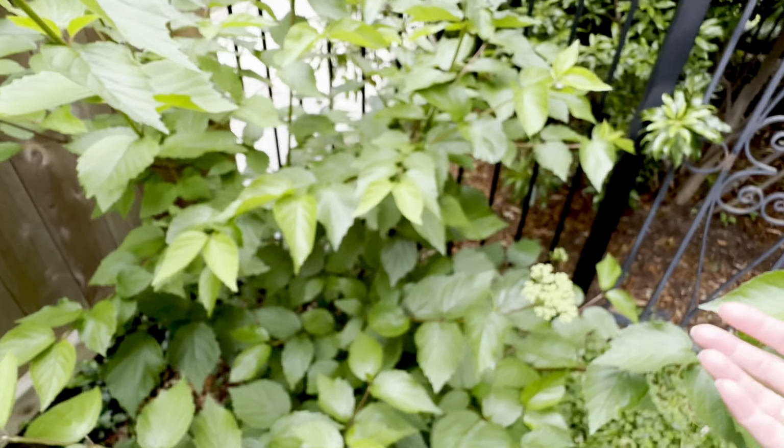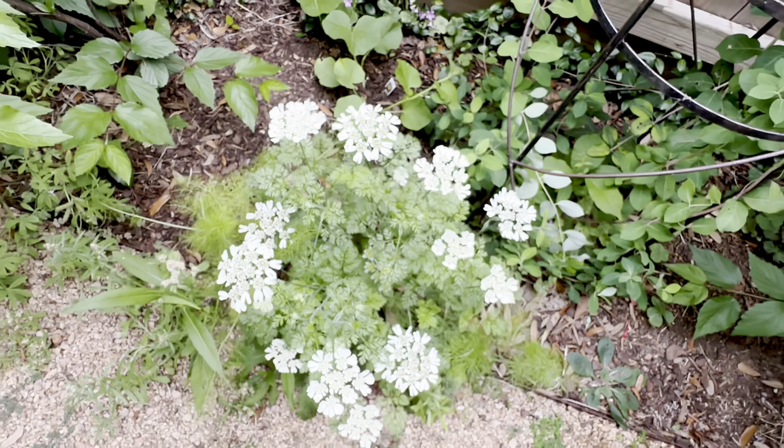More viburnum getting ready to bloom there, and that is more of that Minoan lace, which is just fantastic. I really like it.